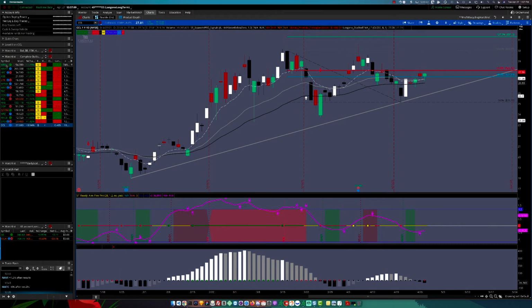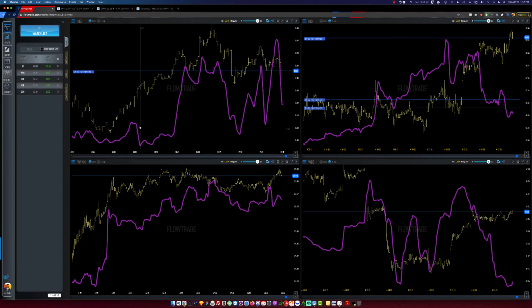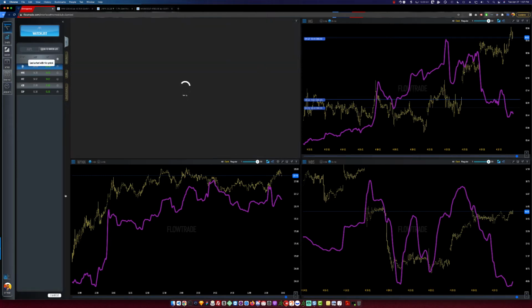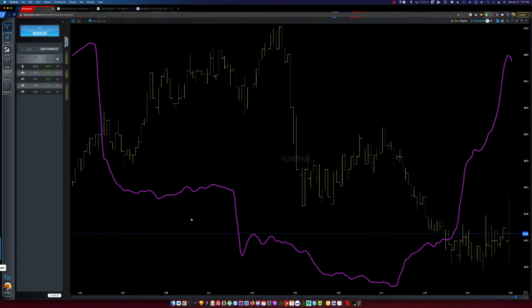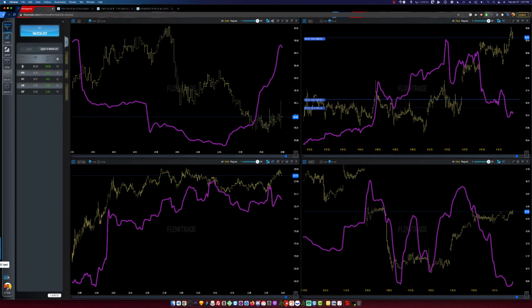I'm going to pass on Carnival. So, from our list, I'm going to bring this into the larger single chart so that we can go through, do some markup, and talk about what we're looking at.